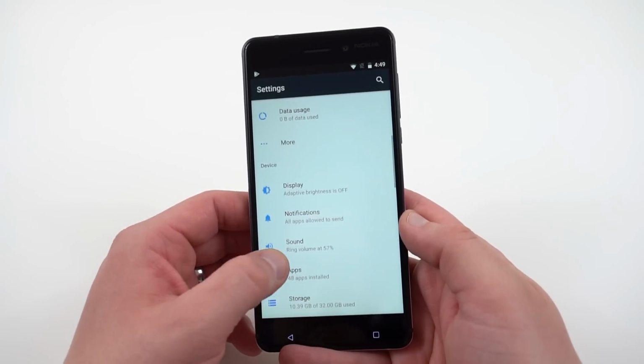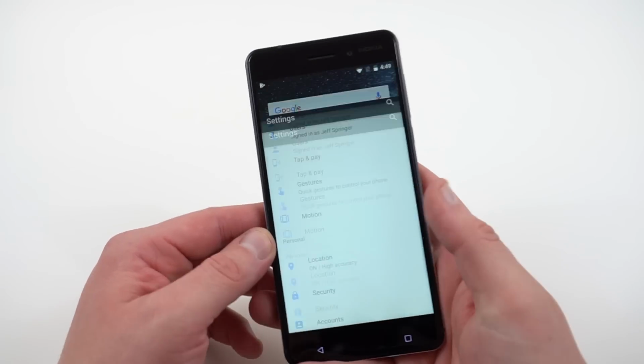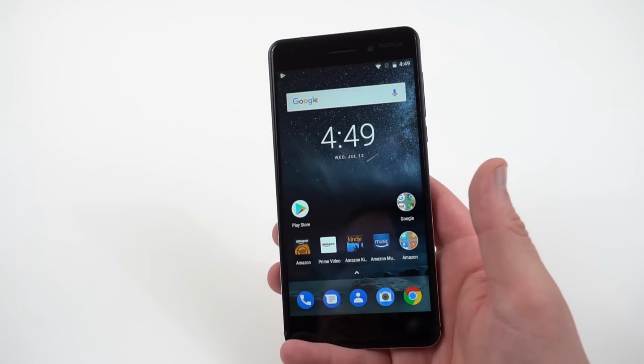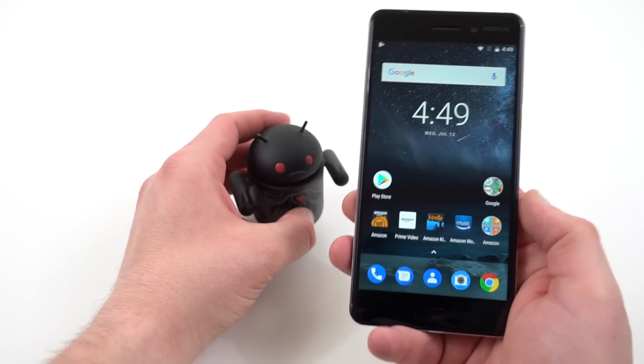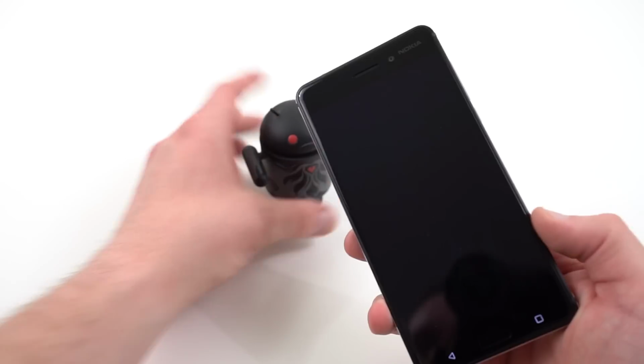The software looks nice. I'm glad they stuck to a mostly stock experience. It's updated, so I'll have to play around with it and see how it goes. Let's test out the camera real quick and then might do a quick speaker test as well, just because I'd like to see how the speakers sound. I'll do a quick test.